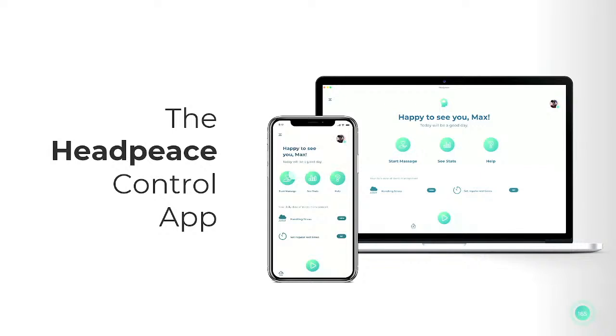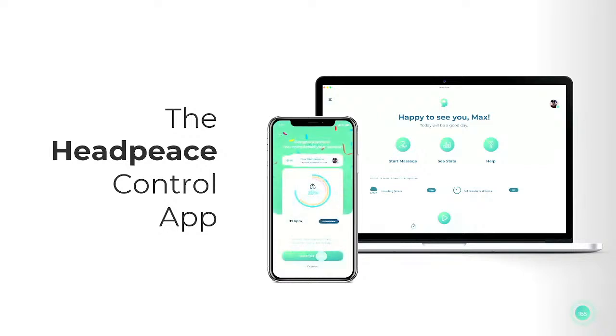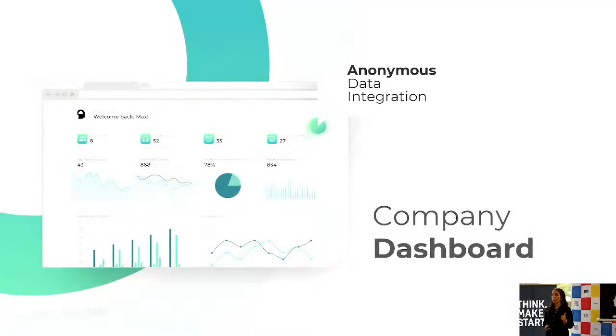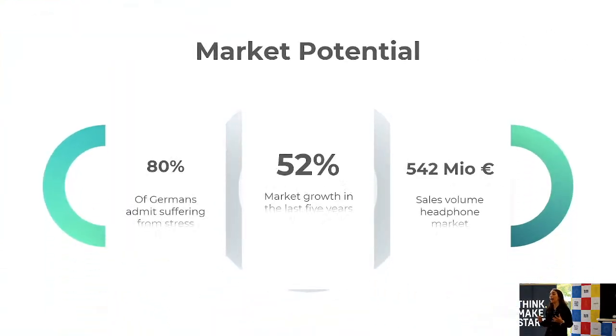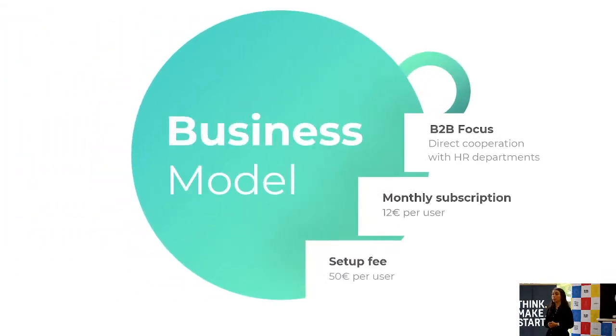The headpiece comes with an app for the users to regulate the warmth and vibration levels and to follow their stress level statistics. And we're also offering a company dashboard that has anonymous and summarized data about stress levels and trends in all departments as an HR tool. We believe there is a high market potential for us, with a 52% growth in the market for headsets in the last 5 years and with an increasing rate of stressed people in the country. For our business model, we want to focus at first on B2B, with a monthly subscription of 12 euros per user and then a one-time setup fee of 50 euros per user.